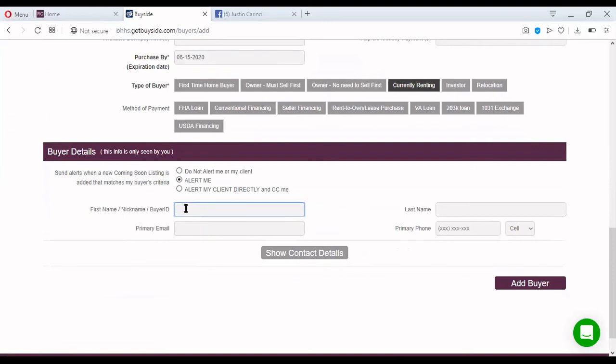You don't need to put the actual name of your buyer if you're not comfortable with this. Nobody will see this by you. Nobody will see it by you. But if you don't want to put the name of the buyer, you can put a nickname. For example, you know, my buyer with a big mustache.